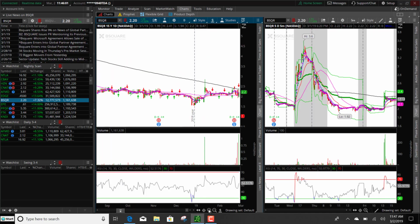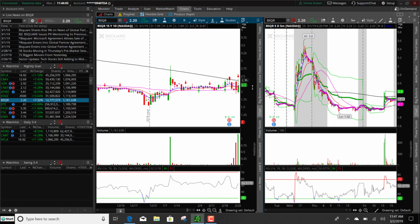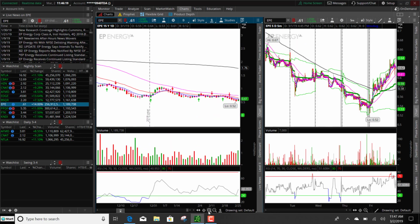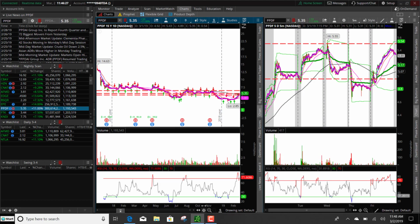BSQR. I would not put this on. It's trapped in between moving averages, and it's probably going to just trade that way. You can see rejected off that 200, traded sideways, tried it again, and I wouldn't put that on right now. Let's take a look at EPD, and that's right at resistance. I would have to break through all those moving averages before I would look at it. PPDF.